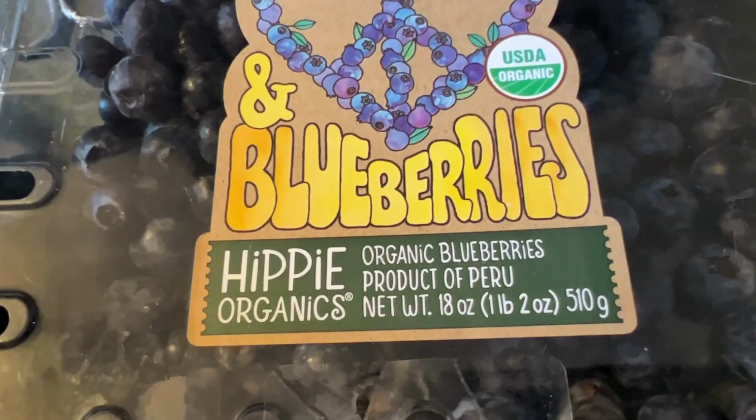Now, if I'm not giving them greens or something like that right now in the winter, I give them organic blueberries, and they love those.